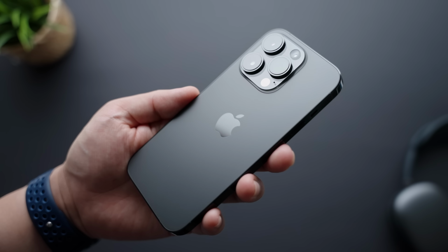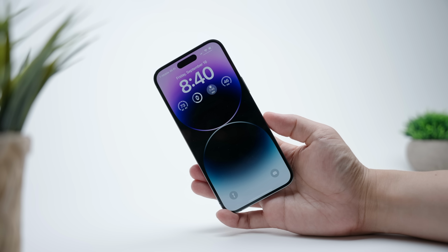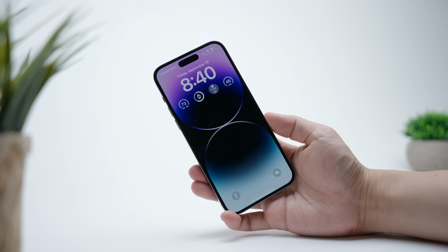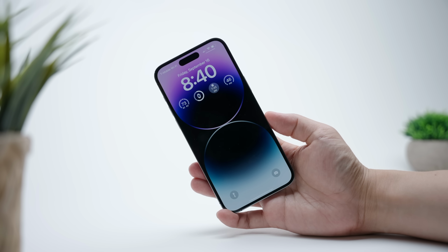Now, from a long-term perspective, after using both phones, I do prefer the iPhone 14 Pro over the 14 Pro Max when it comes to form factor. It's noticeably more comfortable, especially if you use your phone often, as it's easier to grip and not as heavy. The Pro Max is fantastic when you first start using it, but because it's so wide and hefty, you do really start getting fatigued when you're using it for extended periods of time.